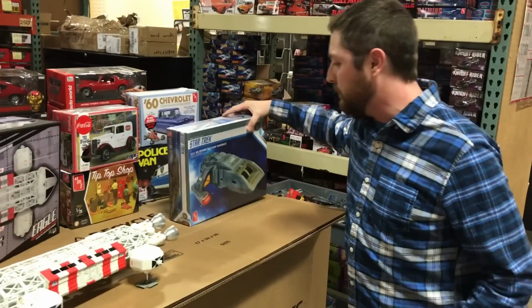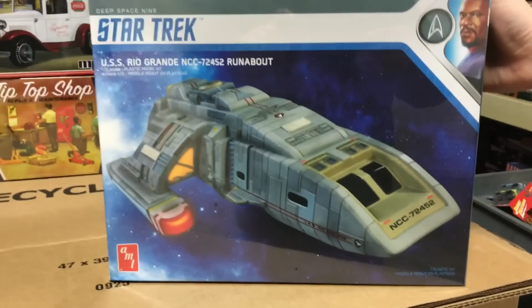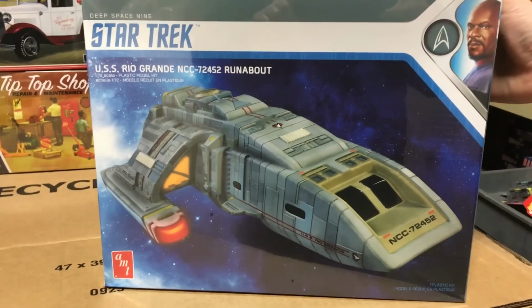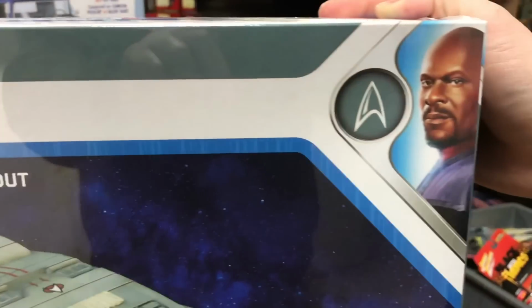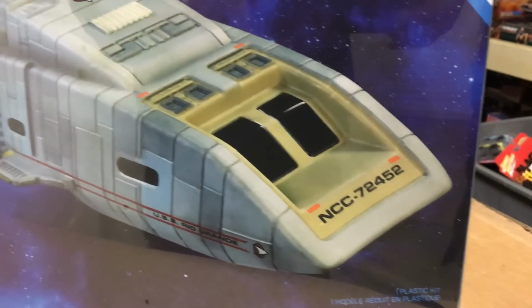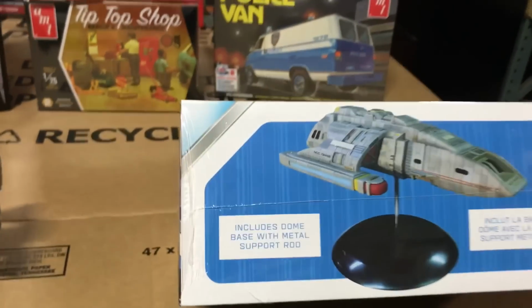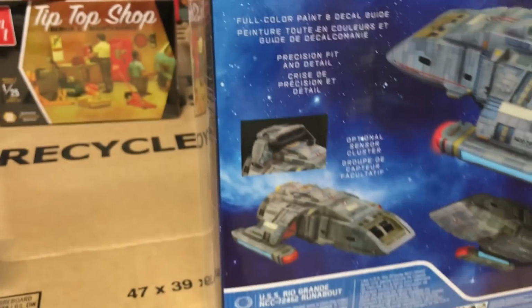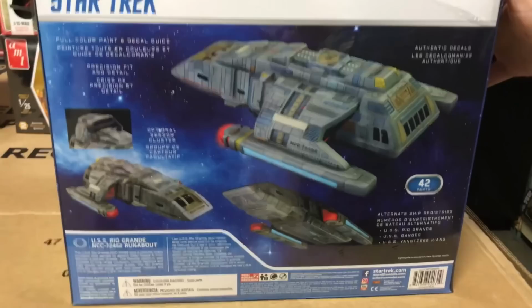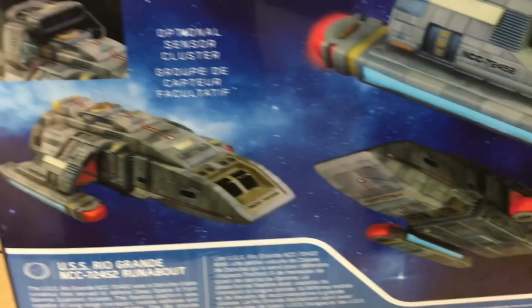So next for sci-fi, we also have this new Star Trek Deep Space Nine kit. This is the USS Rio Grande, the NCC 72452 Runabout. What's cool about this, this is actually in our 1/72nd scale, so it's a little bit bigger of a kit. Does have a lot of cool decals that we included with it. It measures 12.5 inches long, just over a foot, and does include that dome display base with it, and a couple other really cool features, the optional sensor clusters, really good precision fit, and it's about a 42-part kit for this one.